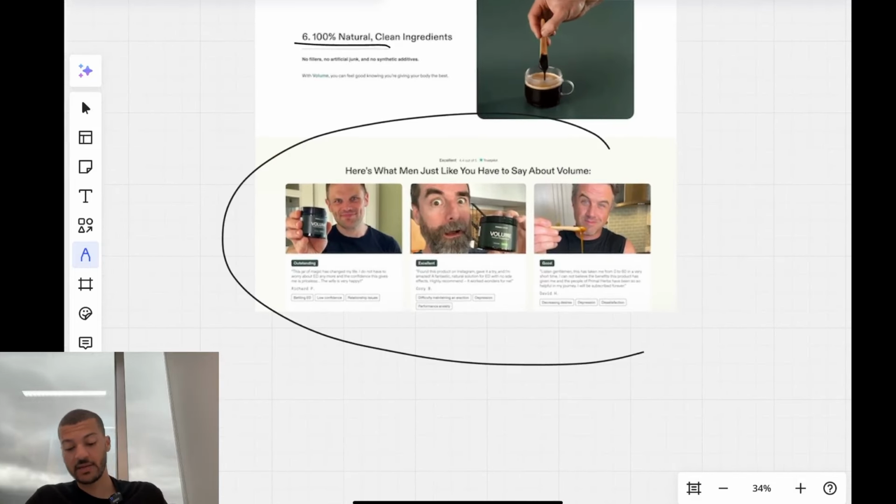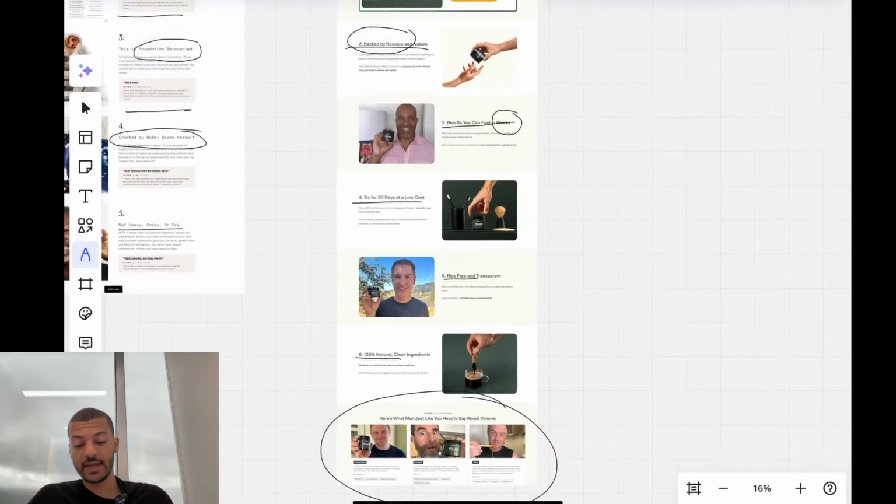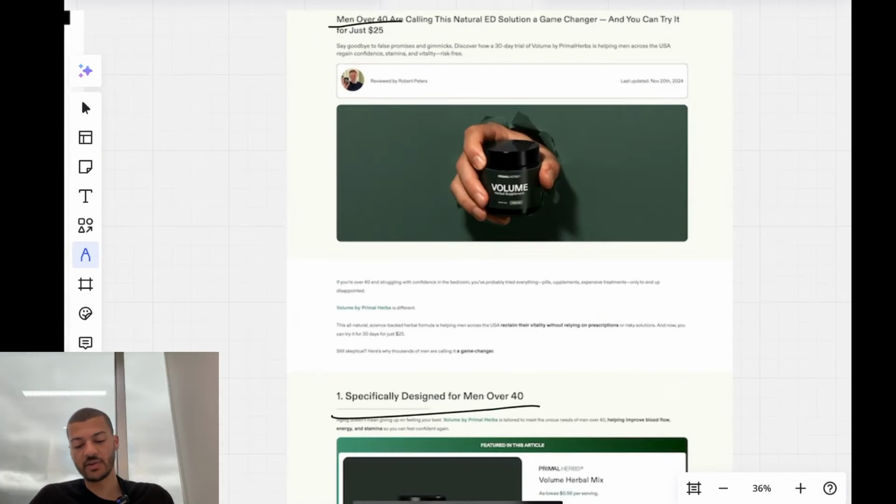And then obviously, again, trust, to show other people are actually using this product and see results. So other people like me are using it and they see results. And this helps people to say, wow, I understand what this product is doing, how it's solving it, and I see other people have tried it and it works. I want to know how much this is, right? In this case, they mentioned the price already.